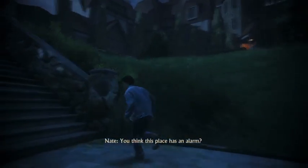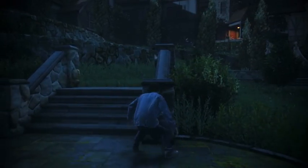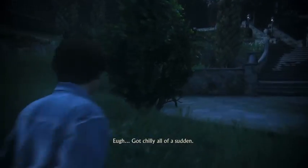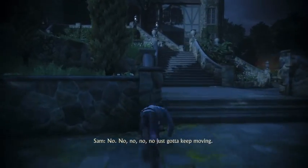You think this place has an alarm? Let's try and find a way in that doesn't involve breaking a window. Ooh, got chilly all of a sudden. You want your jacket back? No, no, no. Just gotta keep moving.